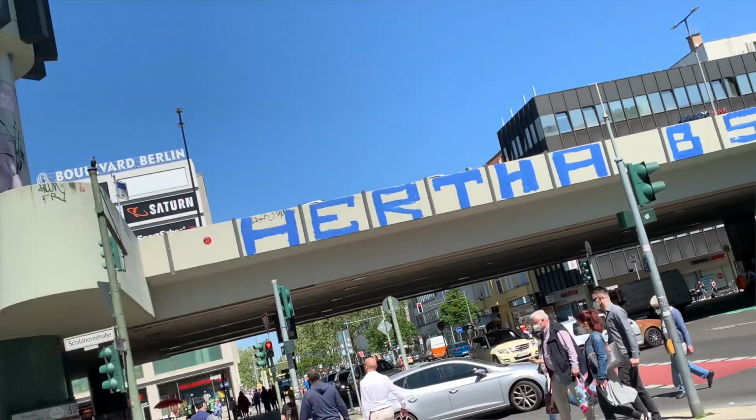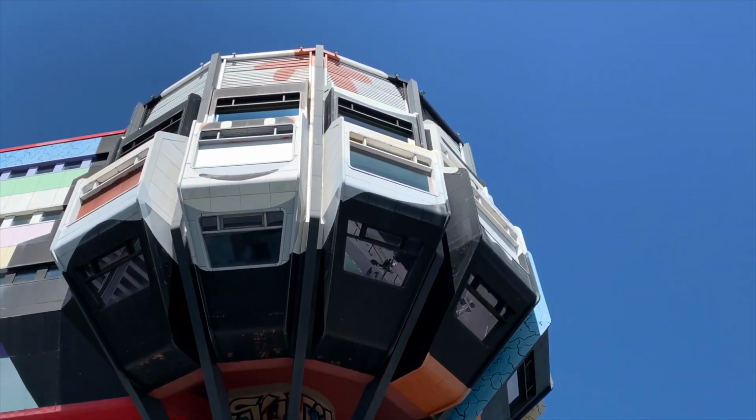So I'm about halfway to where I wanted to go, but I want to take a quick pit stop and grab a couple of photos of the Bierpinsel.